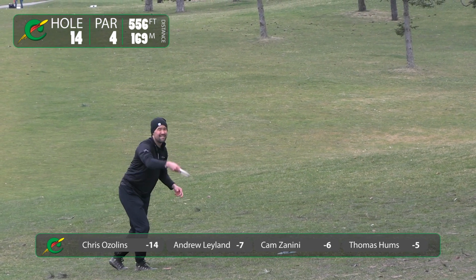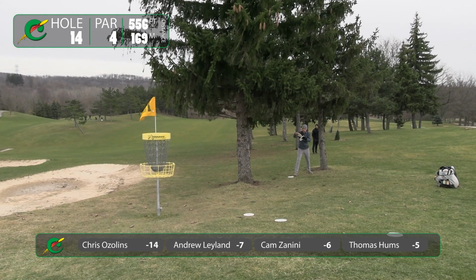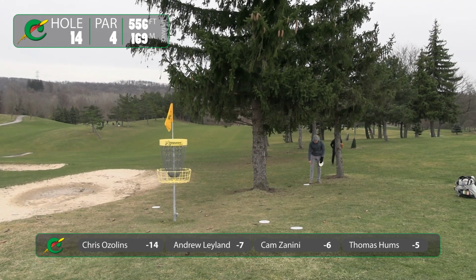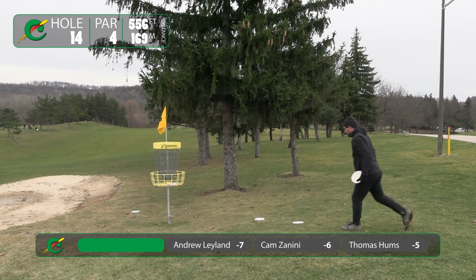Yeah, Thomas to get to here off his second shot is huge. That was everything he needed, and then it's just a layup here. He's probably thinking of giving that a run, but it's just not in the cards. You can definitely go off the cage and roll into the bunker there. So Leyland's happy to see it stop. That was getting scary for a sec.